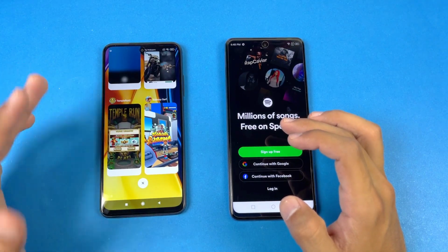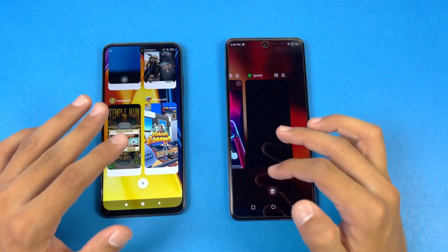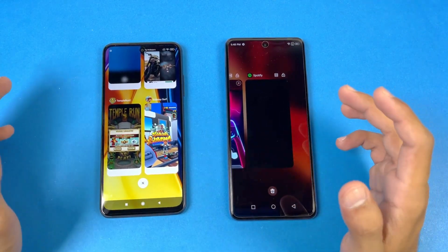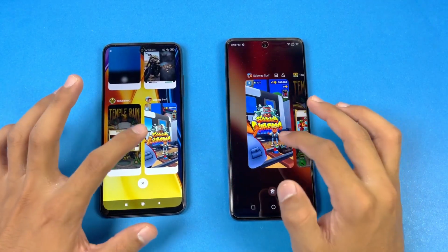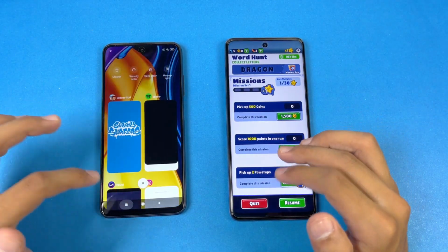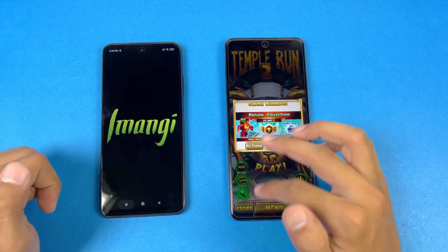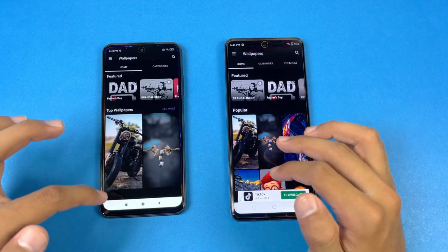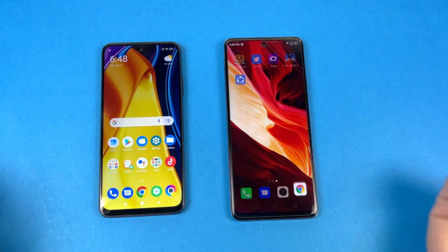And also I see a lot of lags while I'm using this phone, and the UI on the Poco M3 Pro is not really optimized right now. I hope in the future the UI of the Poco M3 Pro will improve. Now let's see Subway Surfers, refresh again. Let's see Temple Run 2, refresh again on the M3 Pro. Zedge, and last we're back to the internet browser, and that is not refreshed on both phones.